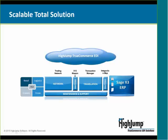And also all your maintenance and support is included with that, so there is no cost for maintenance support with your True Commerce software. And I have a little cloud up here, just so you know, it's completely your choice whether you would like to use an on-premises or a cloud-based solution. There is no difference in the pricing or functionality of those models. So both are available. It's really just a matter of preference. And when you do add a new trading partner, all we have to do is swap in a new mapping for that trading partner, and the mapping to and from your Sage system remains constant.